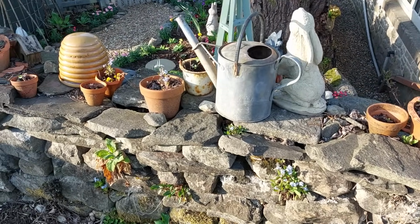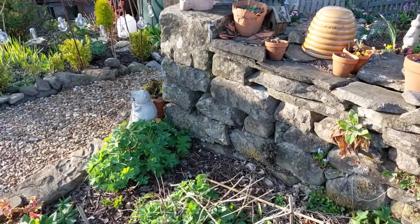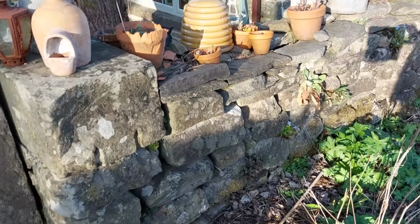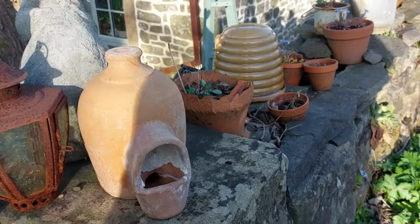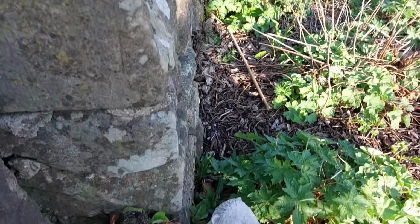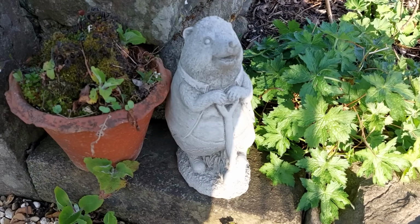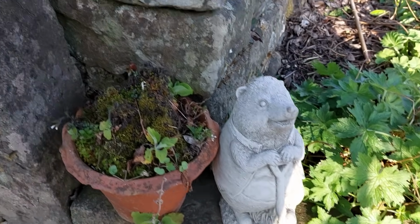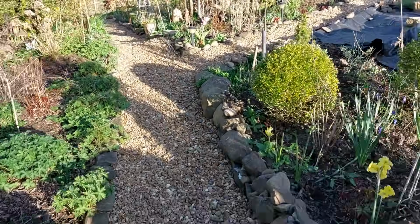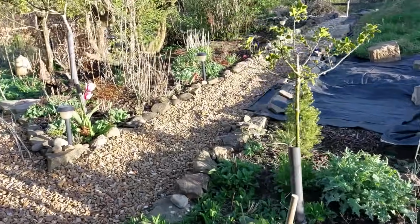Look at this little bunny, isn't that cute? And then we've got a little honey beehive there. And then I also, just going back on myself, just to show you this old little feeder. I love paraphernalia for the garden. Oh look, and here's another little friend down here. He's having a rest from digging, which is exactly what I'm doing, because that's what I've been doing today. So let's have a stroll around.